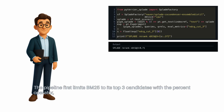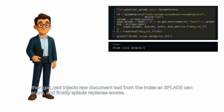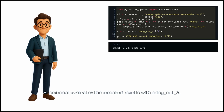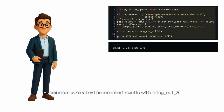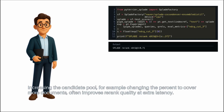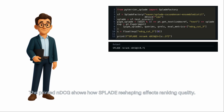The pipeline first limits BM25 to its top 3 candidates with the % operator. Then get_text injects raw document text from the index, so SPLADE can score. And finally, SPLADE replaces scores. Experiment evaluates the re-ranked results with nDCG cut 3. Increasing the candidate pool, for example changing the percent to cover more documents, often improves re-rank quality at extra latency. The printed nDCG shows how SPLADE reshaping affects ranking quality.